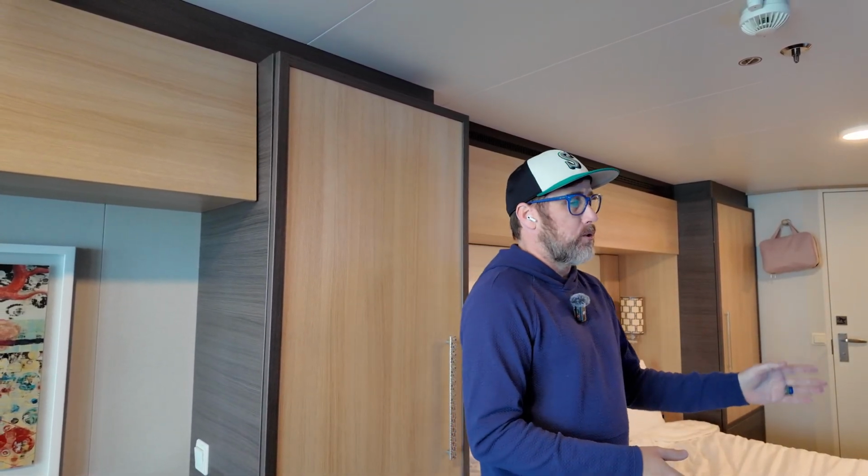Overall, we really enjoyed this room, and the benefits of this room certainly outweigh any type of negatives that we might have for it. So if you're thinking about booking a room like this one, or this room in general, room 12164, it's definitely worth it. And we would book this room again if we were sailing on Quantum or a Quantum class ship again. That'll wrap up our room tour and review of Quantum of the Seas, room 12164.